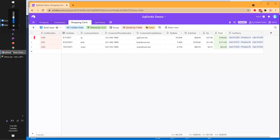So this is the order table, the shopping cart table rather, in Airtable. And I can just see the cart number and the customer's name and phone number and email address and the tax rate that they pay. EJ is currently set to pay 55%, which is a lot. So on a $68 order, I'm paying $37.90 for over $100 total.